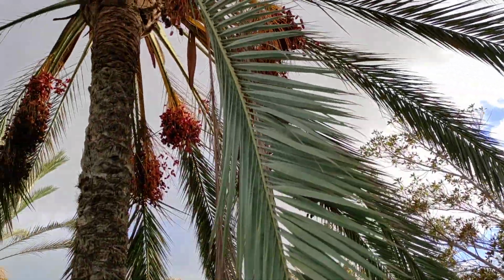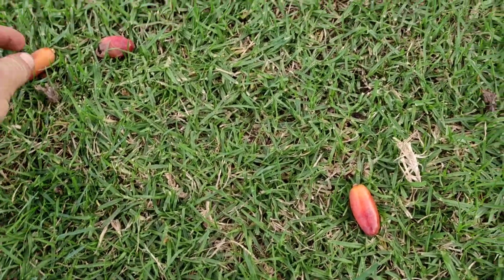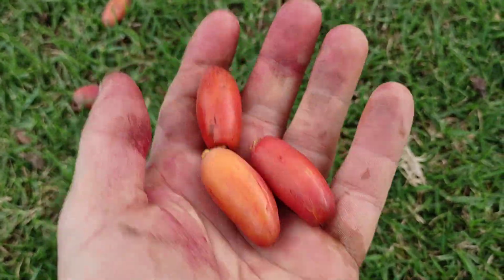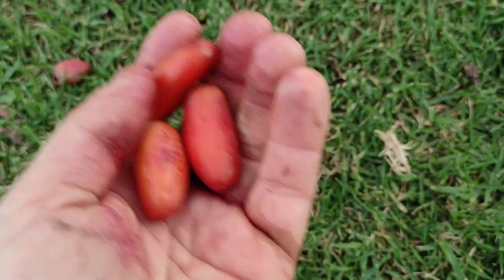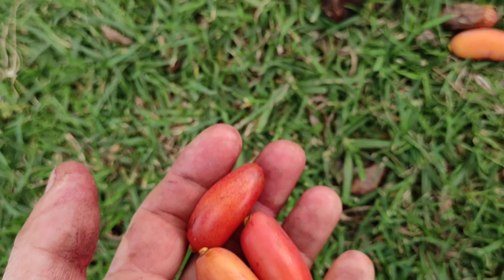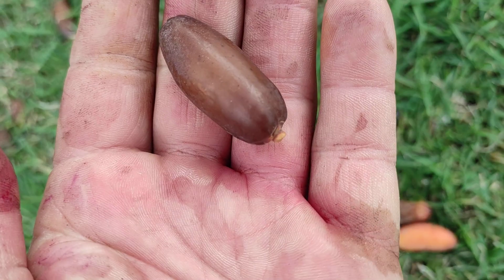Well, let's see what's lying on the ground. I could collect all those dates here, keep them in my home for a week or two, and they would ripen very nicely. I've done this in Maspalomas with very good results. But since I'm planning to move around just with my backpack for the next weeks, this is no option for me. So I have to watch out for, well, this one most probably ripened here on the ground.